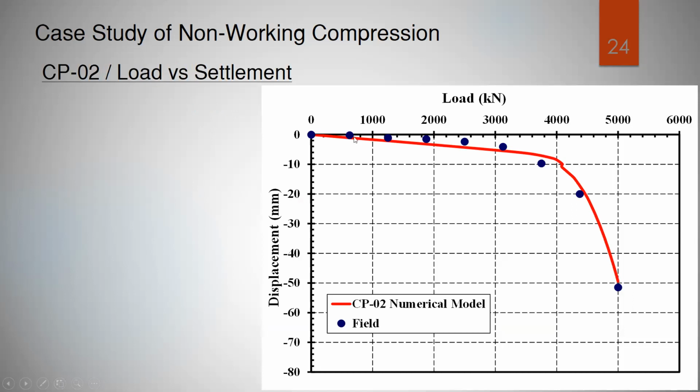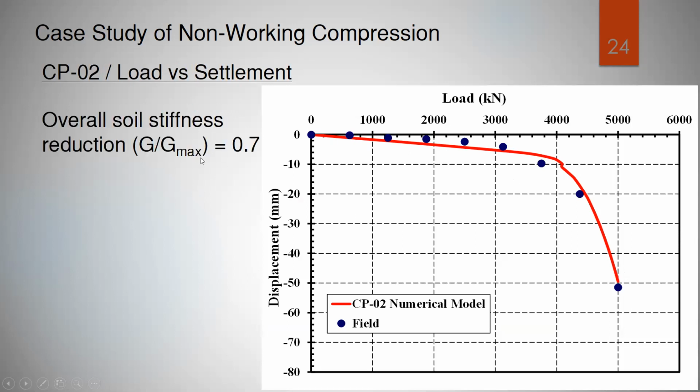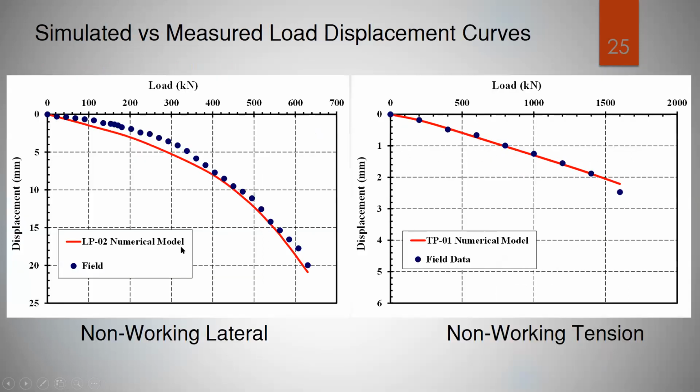This is the output. The red line is the output from Plaxis, and these points are the field data. We have a good matching at reduction factor equal to 0.7. Also, this is an example for lateral and tension. We also have a good matching for both.